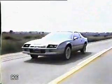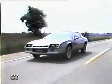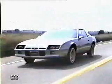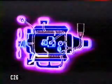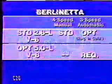For added engine power that still offers good fuel economy, choose the optional performance-oriented 5-liter V8 teamed with a 3-speed automatic. The brain of all Camaro engines is the self-diagnostic computer command control, an onboard microprocessor which monitors key engine functions, allowing good fuel economy while helping to clean the air.